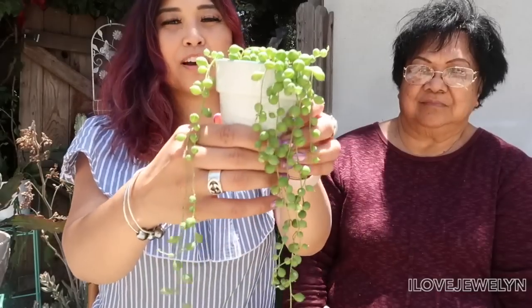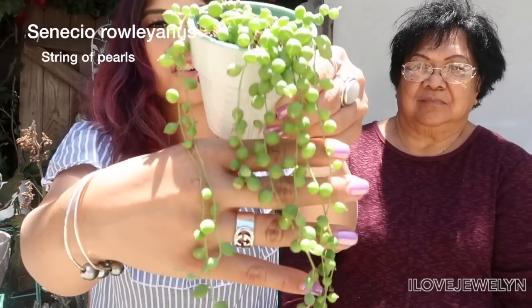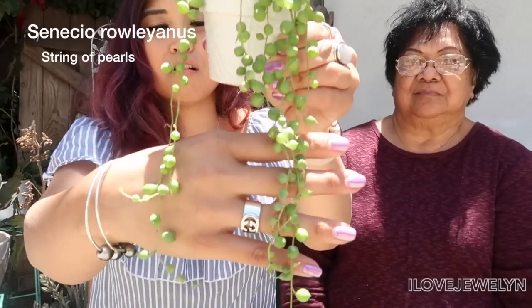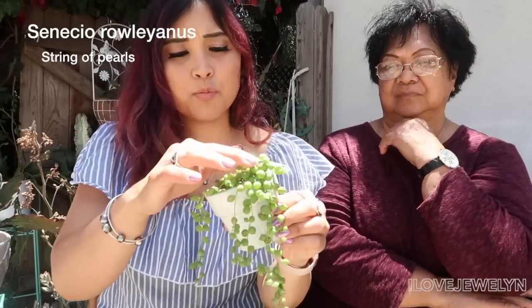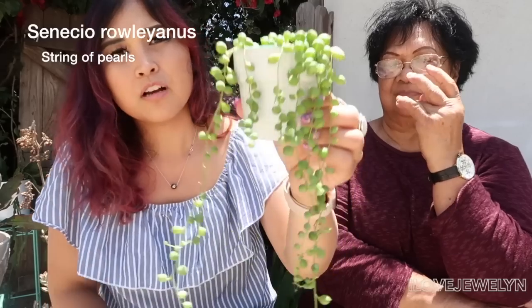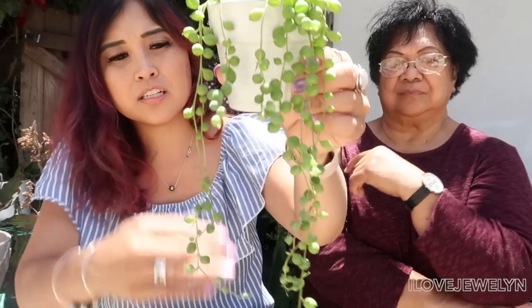Here's a really fun update on my string of pearls. Now, this is a very common Senecio. Pretty much I see this Senecio often no matter where I am, whether it's in a retail space or at a farmer's market, flea market. This is a very common Senecio, but I didn't want to purchase it big. I wanted to start off small. I believe I got this one from Pasadena Rose Bowl Flea Market.